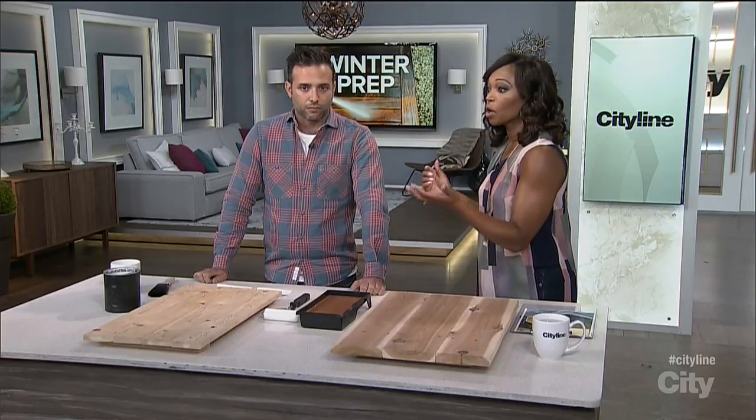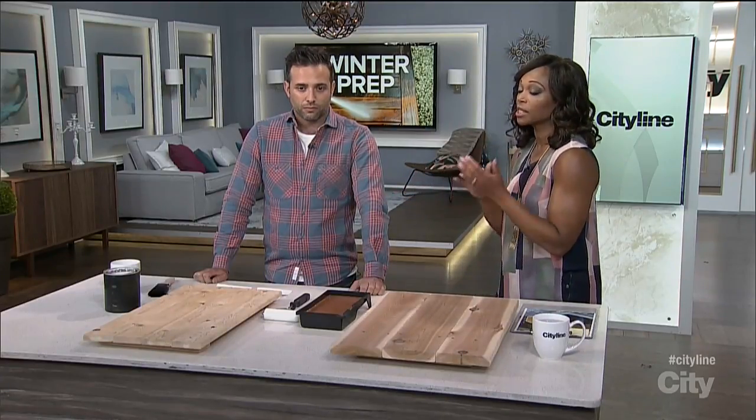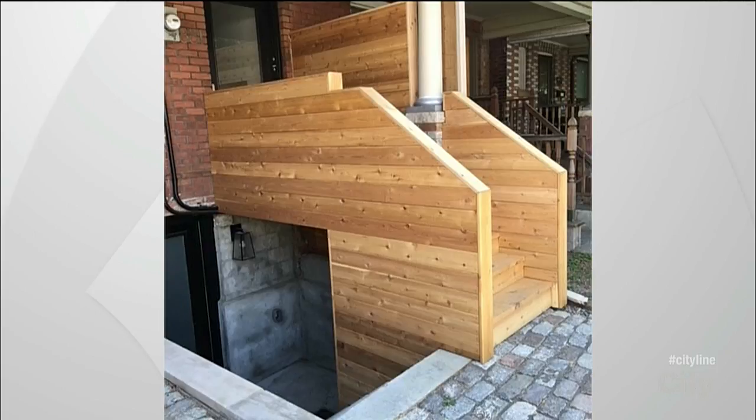You know, if you're living in a climate where there is winter, you've got to protect it, especially your wood projects that are outdoor. So you've worked with clients before and done beautiful things with them. I'm going to show you a project right now, this gorgeous exterior cedar project. I mean, it looks beautiful and it's perfectly done. What did you say to them when you were finished building it?